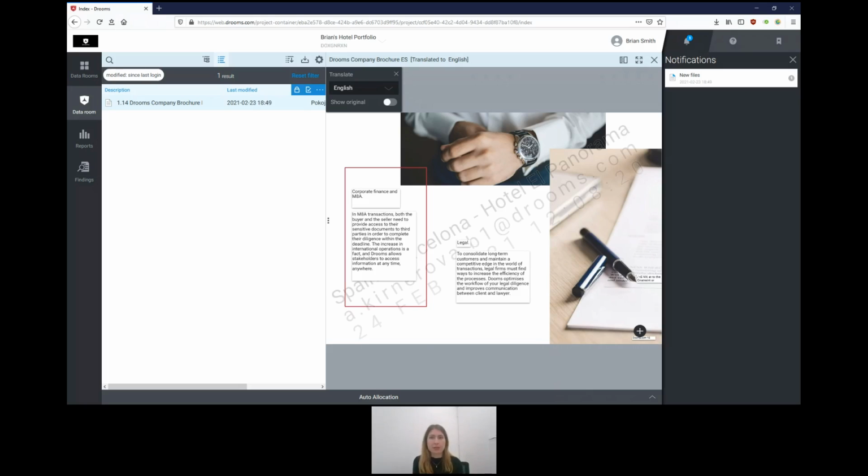Any document in a supported file format that is uploaded to the data room is run through optical character recognition and then can be translated as long as, obviously, it contains meaningful text. As a side note, I'd like to mention that we do not provide a legally binding translation. This would obviously require translation professionals and legal experts, but still we are saving time and money by using the Drooms translation. And it gives me, Brian, as a non-Spanish speaker, an understanding of the context.